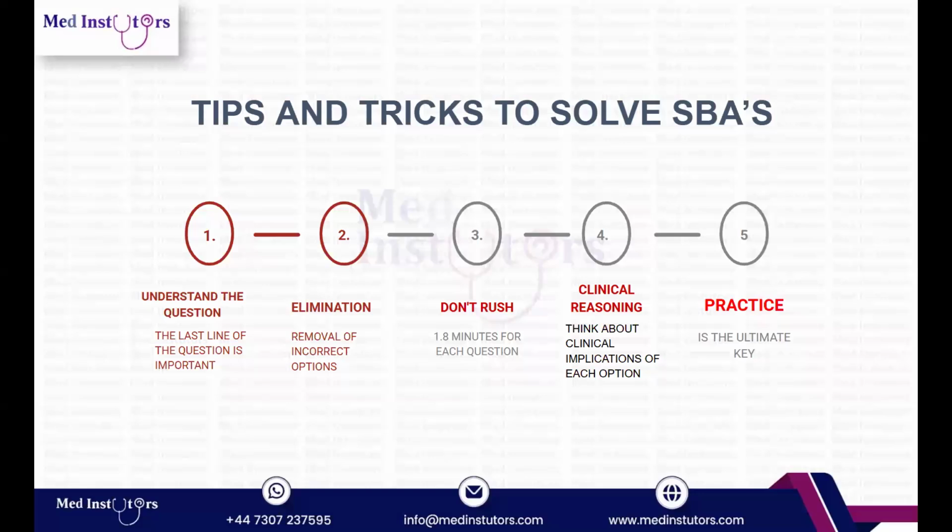Third, don't rush, which I have already mentioned. The fourth thing is clinical reasoning. For instance, if you are not sure about the answer, then start recalling your clinical practice and experiences, and use your clinical judgment and reasoning to solve the question. The last thing is practice, which is the ultimate key to pass any exam. The more you practice, the more you retain the information. So these are the final tips.